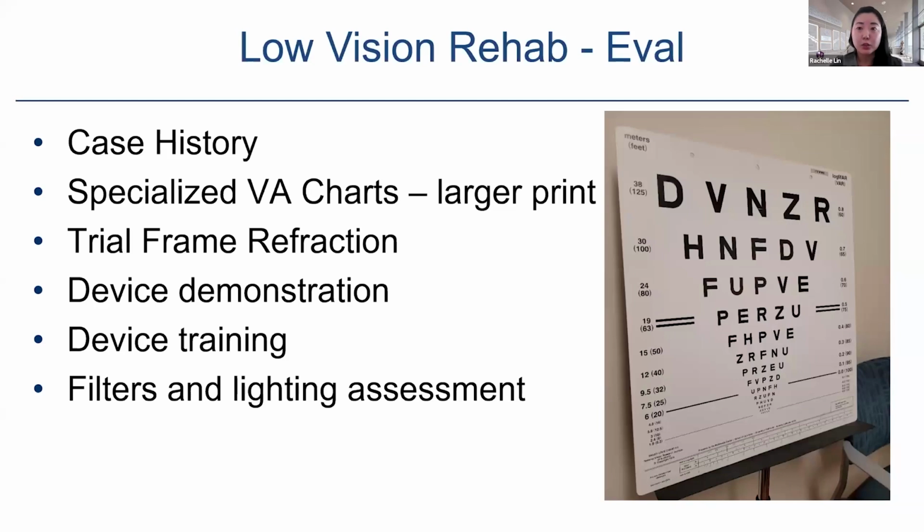Behind the trial frame, it's also more realistic for the patient. They're not behind an instrument. If the patient has a head tilt or a high prescription where the vertex distance makes a difference, or if we even want to trial add-ons such as special tints or telescopes, we can do that within the trial frame.